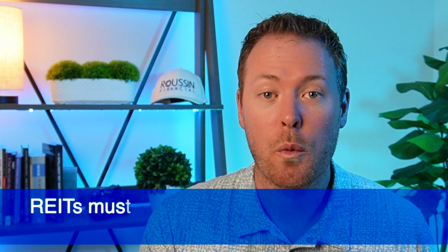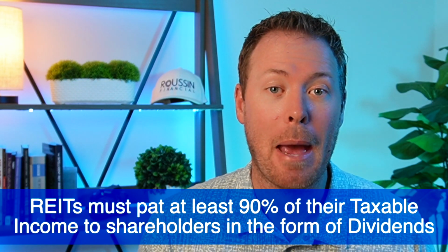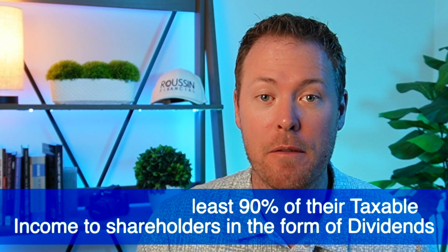If you recall, REITs must pay at least 90% of their taxable income back to shareholders in the form of dividends. This is one reason why you see REITs typically having a higher dividend yield. Today we are going to look at 3 REITs that are trading at very cheap valuations, and the other part, they all have dividend yields north of 4%. Let's jump in.